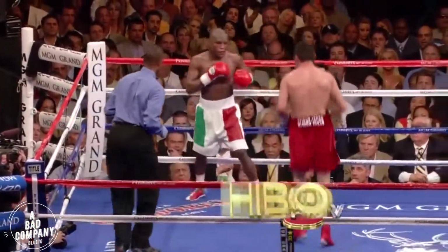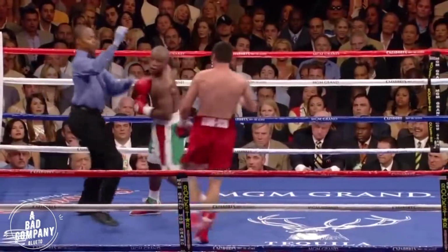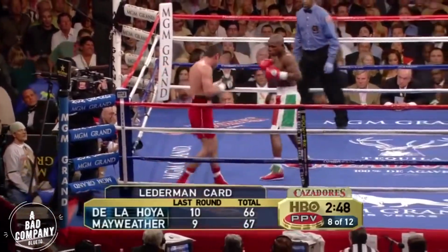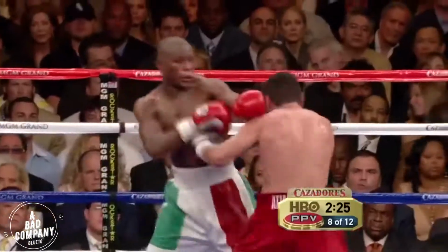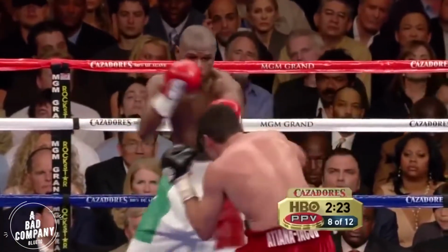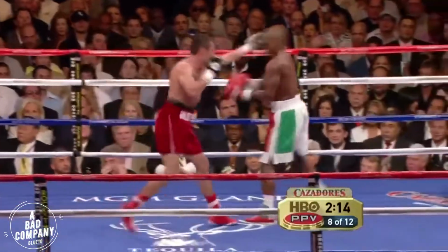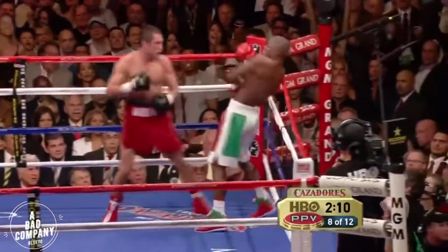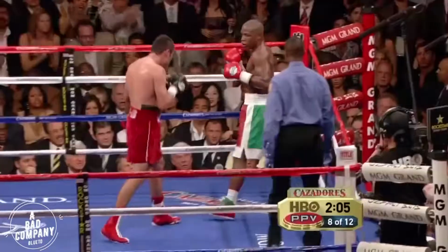Well, if Floyd doesn't punch back, Oscar's going to win this round. But he's still working. He's still throwing punches, and he's pushing the fight. He's got to keep being active with the jab. Another De La Hoya flurry, and the crowd rises again. Once again, Oscar being more active, setting up the assault with the jab, putting Mayweather on the defensive.